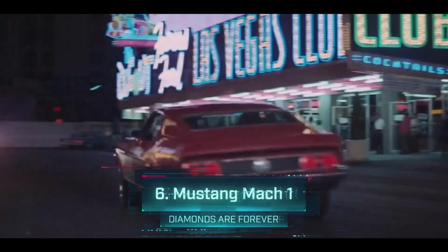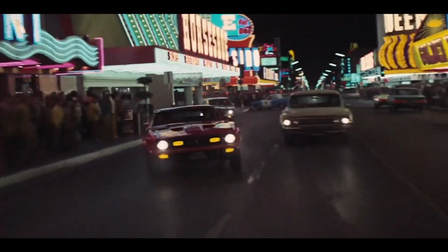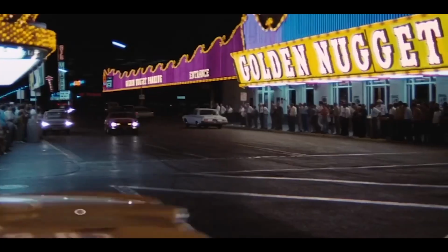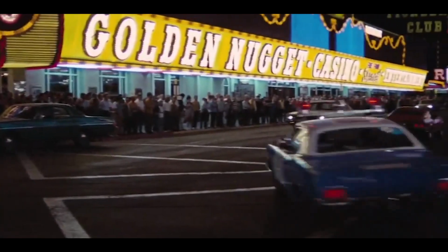Number 6, Mustang Mach-1, Diamonds Are Forever. This is not the only mention of Ford or indeed Diamonds Are Forever on this list. There's more from both later on, but for now we're looking at the Mustang Mach-1. Hang on, the Mustang is a great car. Why is it here? Well, it's mainly on this list for its terrible chase sequence in the Sean Connery movie.